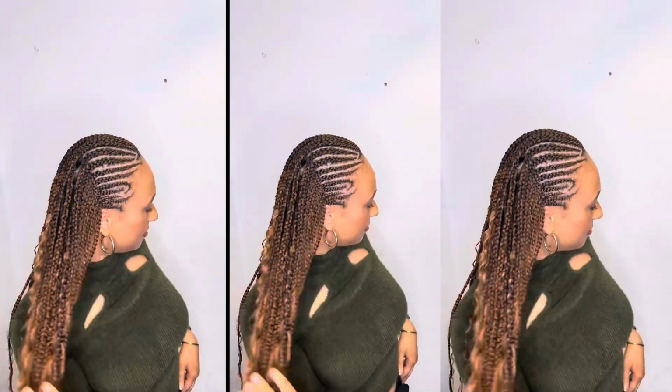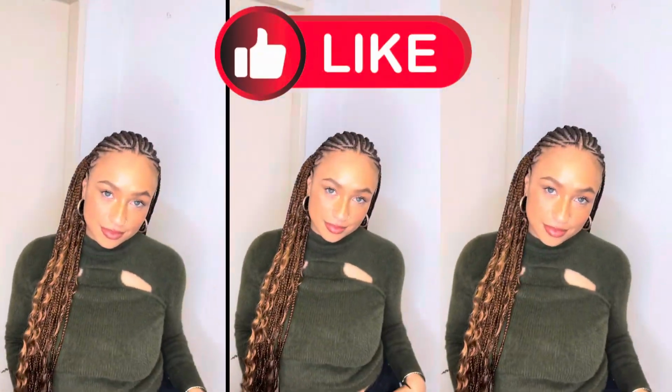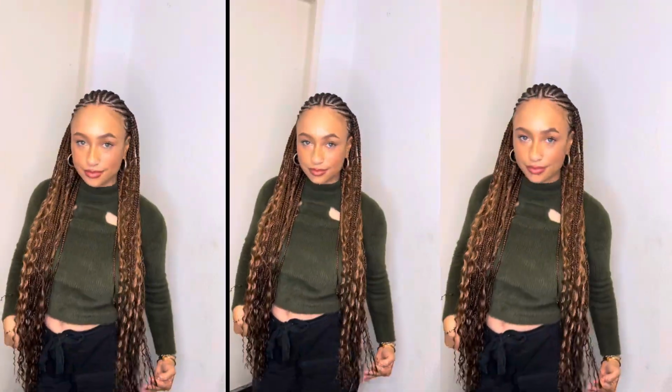If you find this hairstyle inspiring, make sure you save it or send it to any loved one of yours who would like to try this hairstyle as well. I really, really like it, even for my own self.